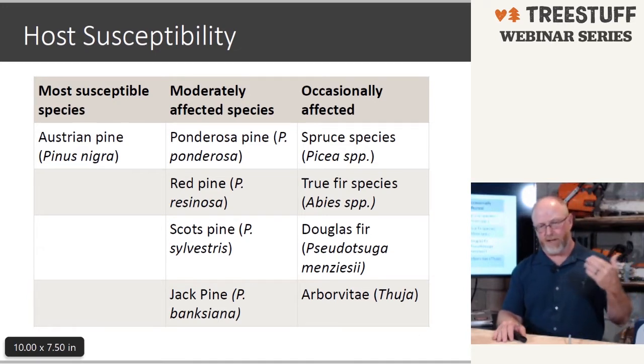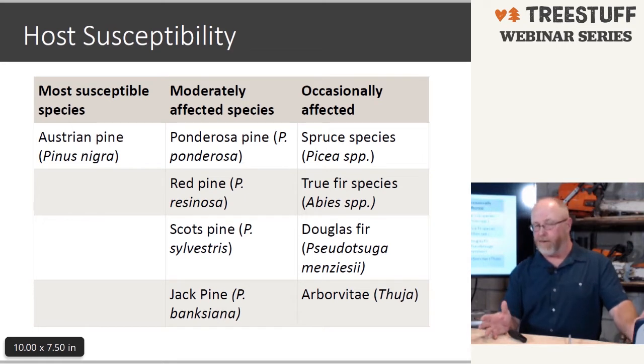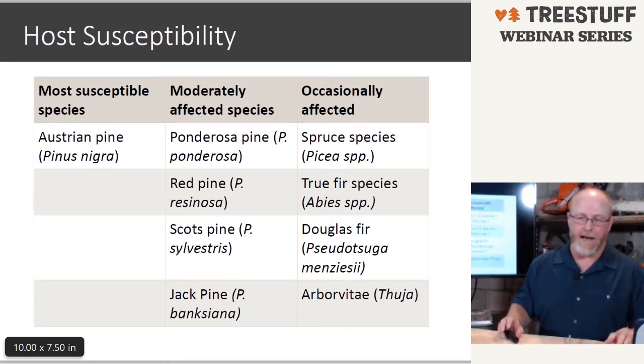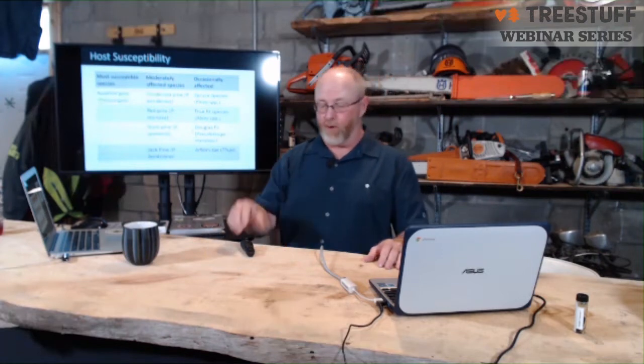First, fir species are getting it. So firs, Doug fir, and they're even finding it on arborvitaes. So there's a lot of times when you'll see arbs, and I got some in the front yard, I took some pictures, that there'll be random spots that are dead. And if you cut that back, you'll be able to see exactly what's happening in the spores. Kind of an area where the distribution is really bad. There's some areas in there that are kind of arid and dry.